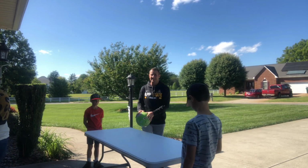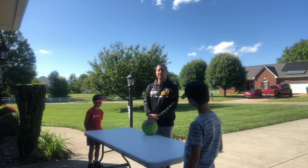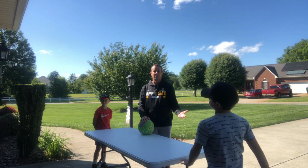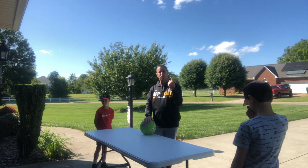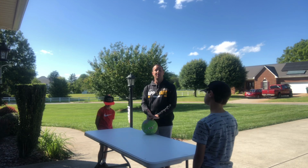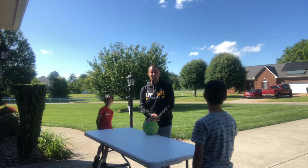Now, there's a couple ways to get out. All right, here's your 4 ways to get out. Number 1, if you don't let the ball bounce. You've got to let the ball bounce at least 1 time on the ground. So if you don't let it bounce, you'd be out. Also, if you let it bounce more than 1 time, you'd be out.